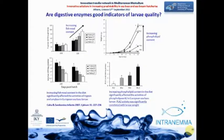For example, here, it's again sea bass, and we can see that changing the content of fish meal in the larvae diet, we have a change in trypsin activity. It's exactly the same batch. But they were treated, they were fed different things. In this way, we had the induction and the increase in activity of trypsin, and that means a higher digestive potential, compared with those that were left with very low nutritional, if we can say that, value fish meal.